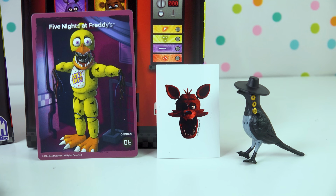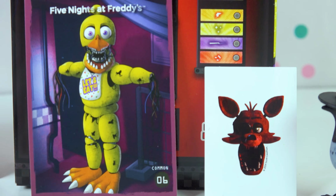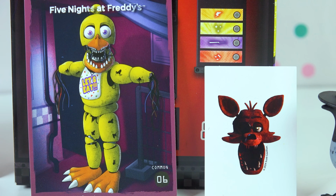Ooh, got a Foxy sticker and a really great Withered Chica collector's card. She looks extra crazy in that T-pose with the wires coming out of her arms. They should have given us 3 stands because we have 3 figures in this pack, but they only gave us 1 stand and they considered it an item.